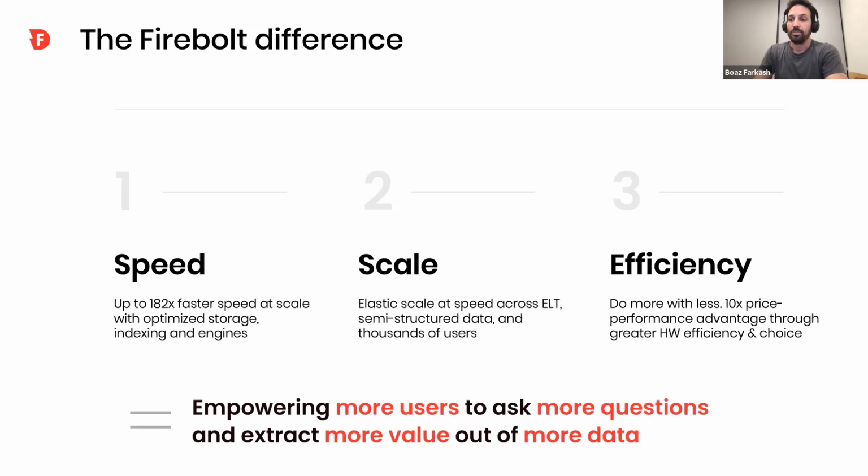All of these combined, from a product strategy perspective, work together so that you can spend more time extracting value out of data, building out more use cases over data, spending less time worrying about configuration, tuning, the cost of the next query, and so forth. So let's start by talking about the speed differentiator.